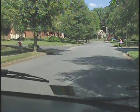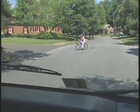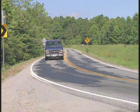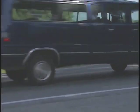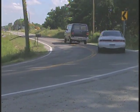In rural areas and neighborhoods, watch out for pedestrians, bicyclists, and animals that could dart into the road. Because a 15-passenger van is longer than most vehicles you drive, be careful not to cut corners too sharply. Striking a curb with the rear wheel when turning could cause a rollover.